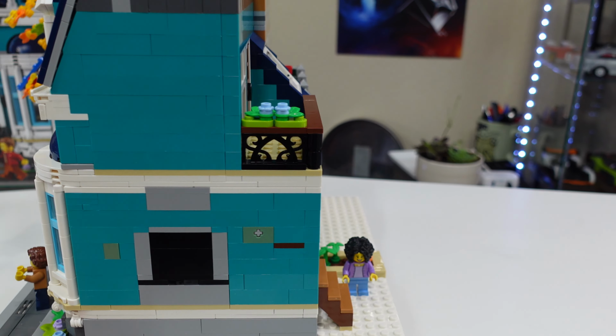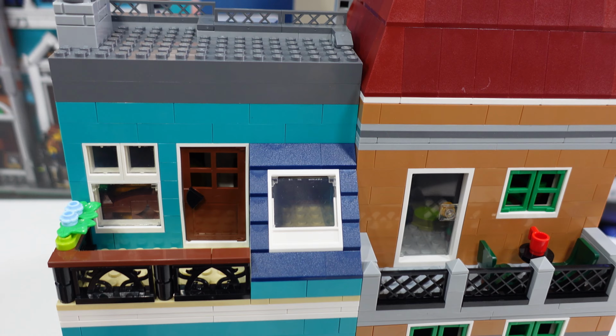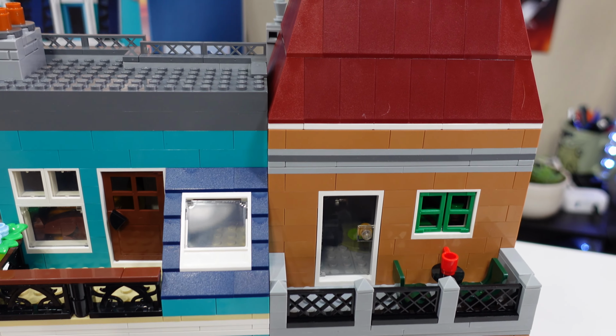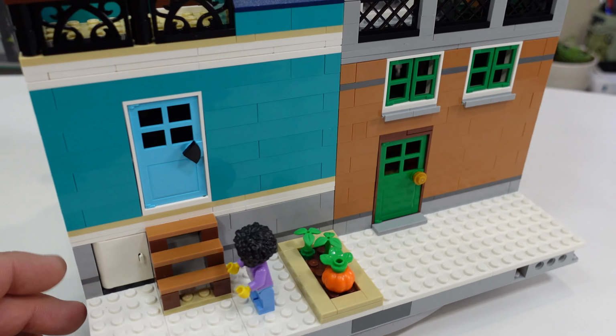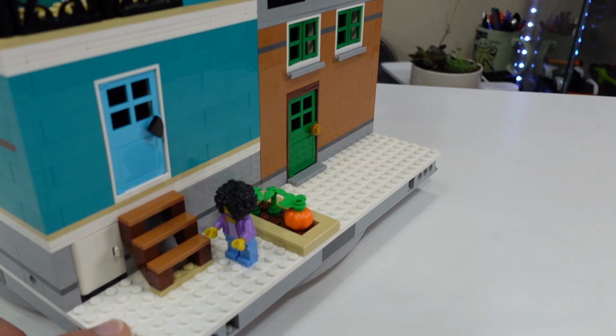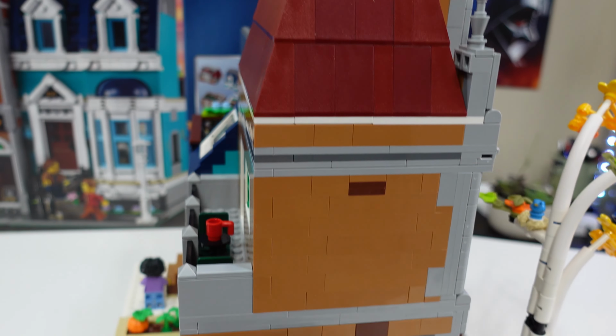A look from the side. Pretty basic roof structures, not a lot of detail. That is the back. That's the backyard. We do have a resident a little lost in their backyard. That is the side.